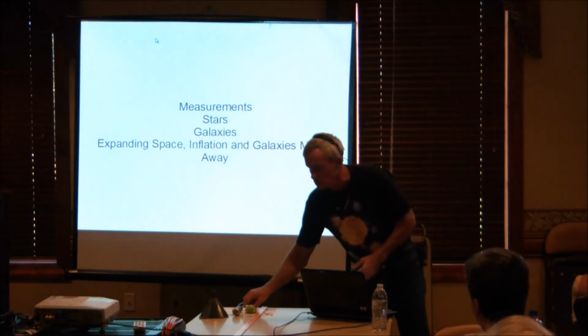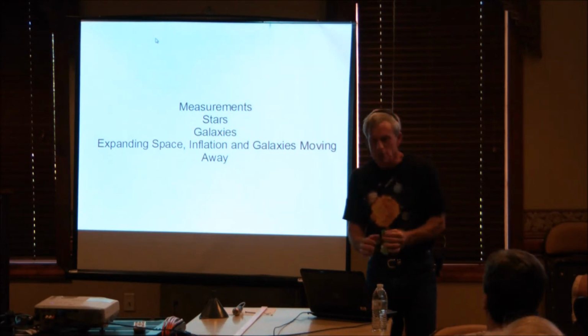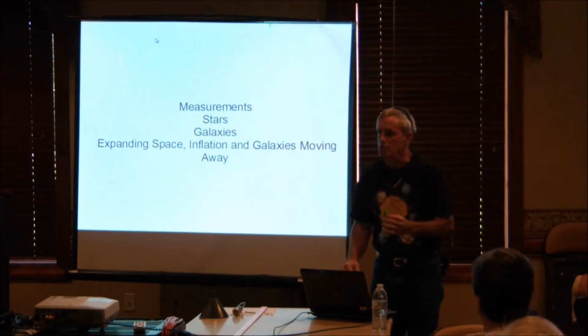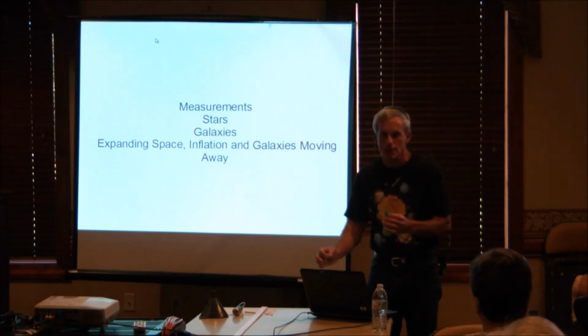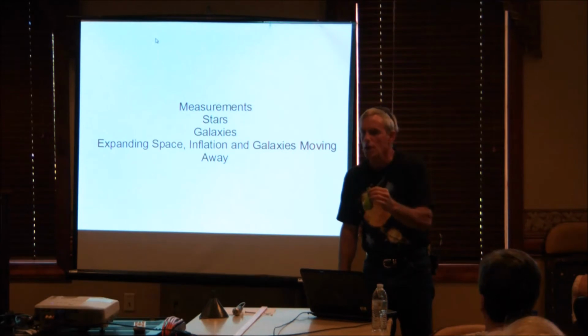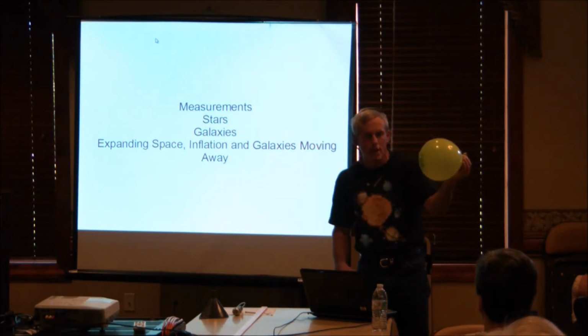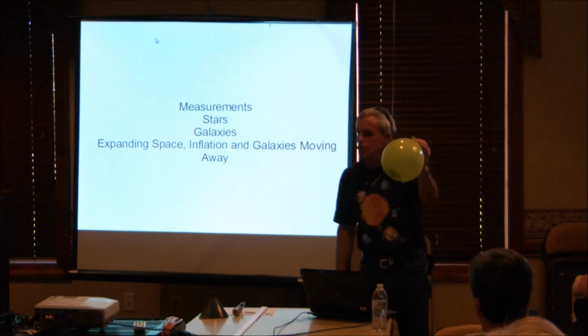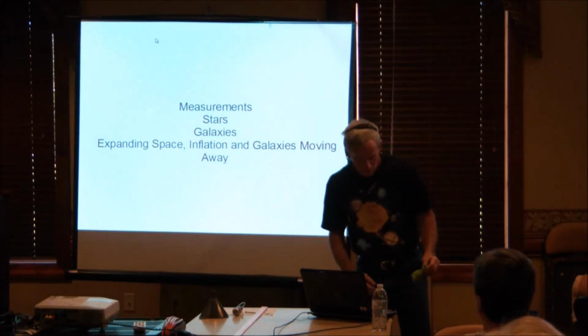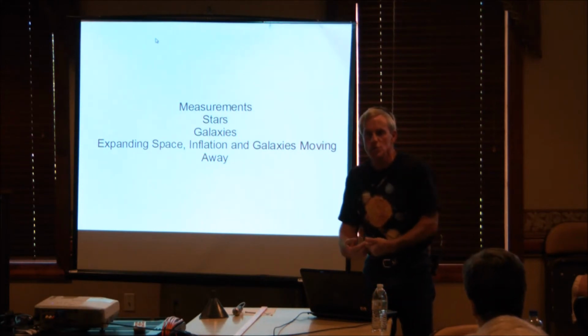Now, whenever astronomers look through telescopes, they see galaxies as slowly moving away from us, as in a very slow motion cosmic dance. If these dots on the balloon were galaxies, astronomers see something like this. That is, galaxies are receding from each other. And that the further a galaxy is away from us, the faster it's receding from us.